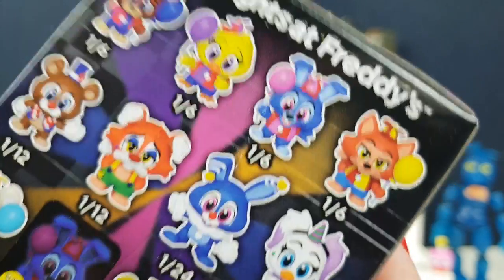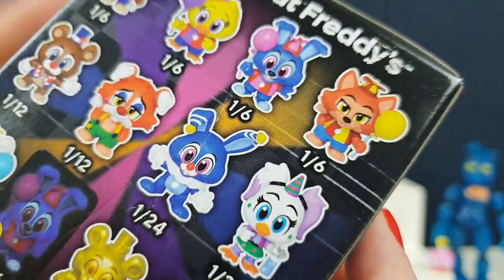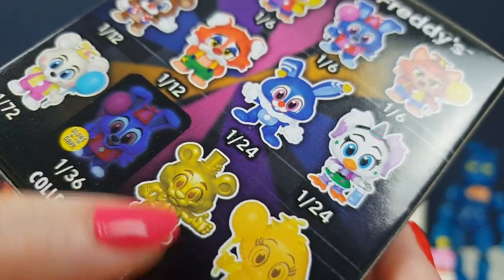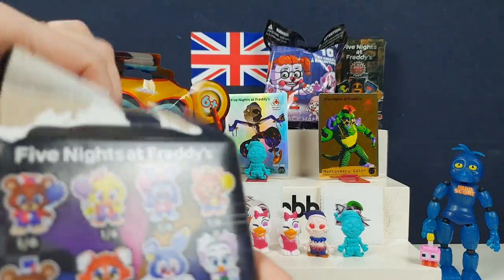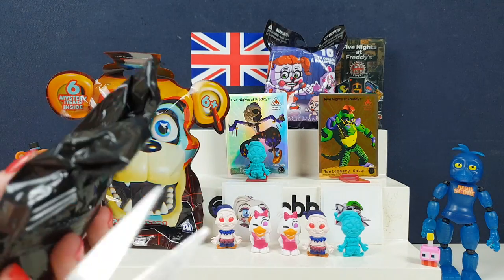They're all having a party, aren't they? I'm not sure. That's obviously a Chica. This is a Bonnie, another Chica, another Freddy. The little white bear's adorable, and then you get golden Freddies as well. How cute are these? It could be the new DLC coming out, I suppose. But if you know what they're from, guys, let me know in the comments. I'd love to learn some more FNAF lore. I'm always up for some lore.